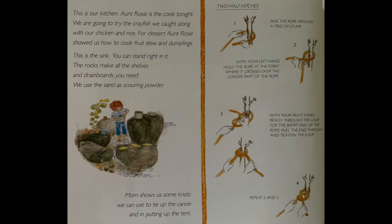This is our kitchen. Aunt Rosie is the cook tonight. We're going to try the crayfish we caught along with our chicken and rice. For dessert, Aunt Rosie showed us how to cook fruit stew and dumplings.